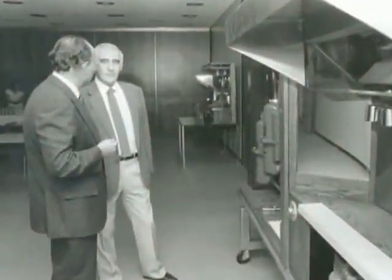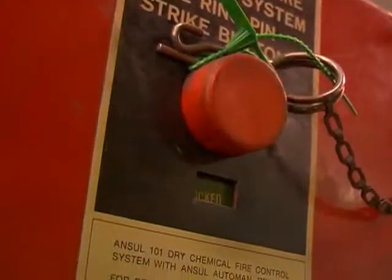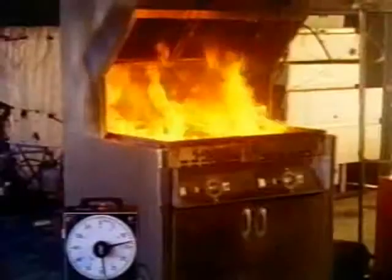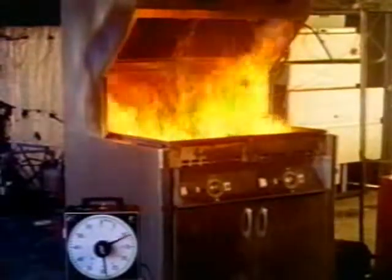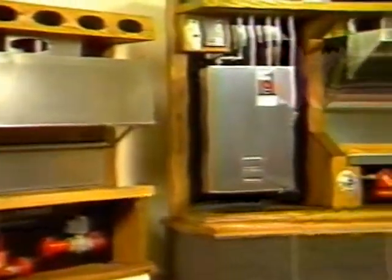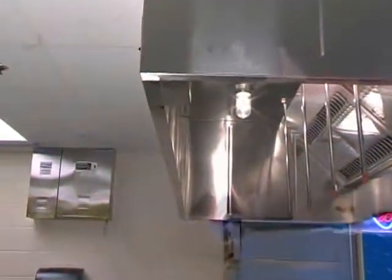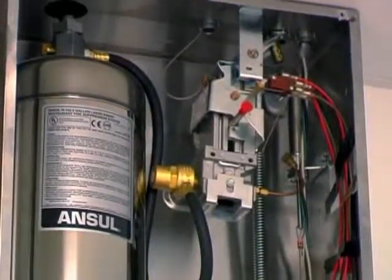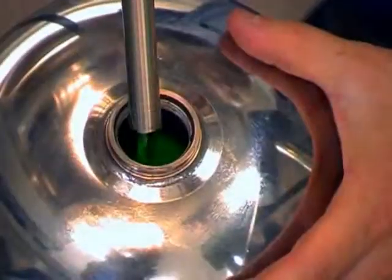In the early 1960s, Ansul designed the first restaurant fire suppression system. Using a dry chemical extinguishing agent, the system piping, nozzles, and detectors were installed under the kitchen hood over the hot appliances. This system would become a genuine lifesaver and eventually evolved into the R102 restaurant fire suppression system we see today. The R102 system uses a revolutionary wet chemical called Ansul-X.